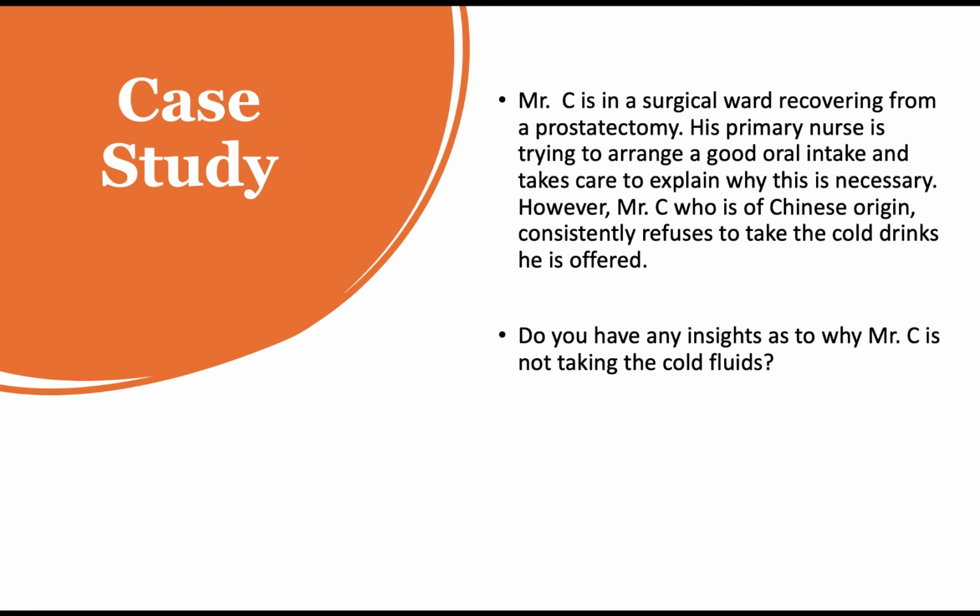The drinking of cold fluid does not fit with Mr. C's idea of the humoral system and beliefs about health and healing. Surgery is considered a hot condition, and drinking cold water is considered unhealthy and should be avoided at this time. In this situation, a warm tea at the bedside would be more appropriate.